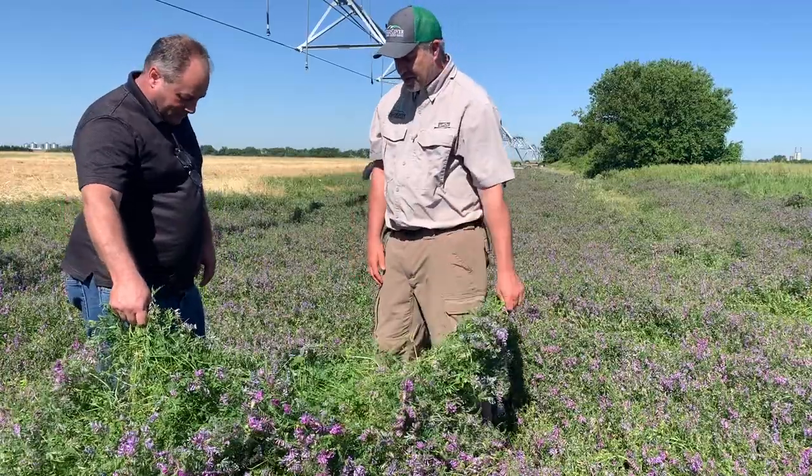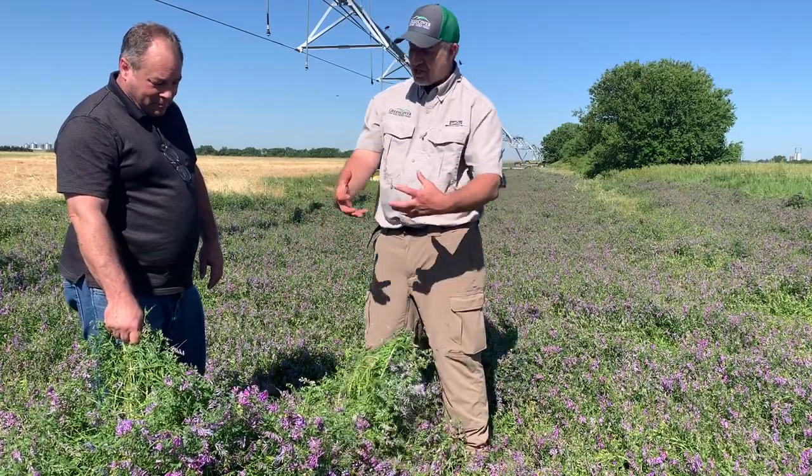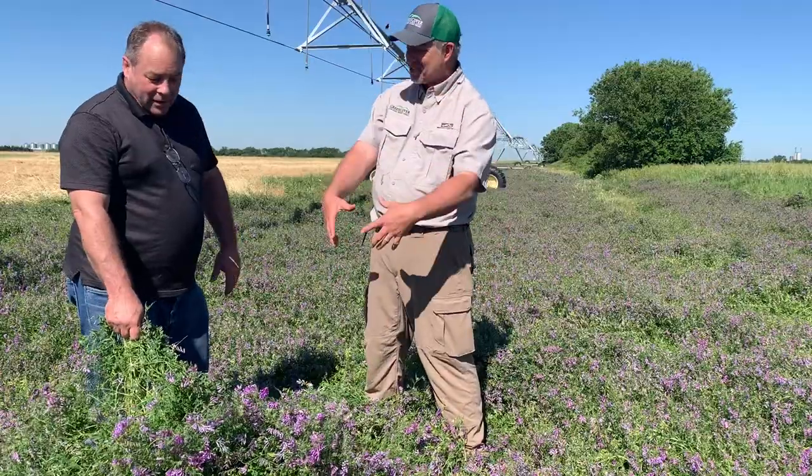But it is a carpet. It's a mat. Again, zero weeds because of just how this intertwines. Imagine trying to be a weed growing in this. You're just going to get sucked down into the canopy.